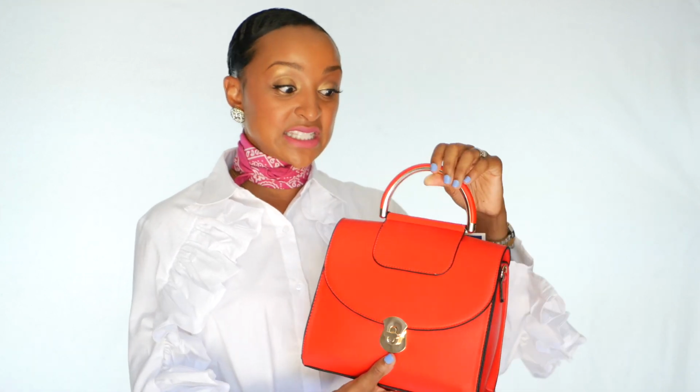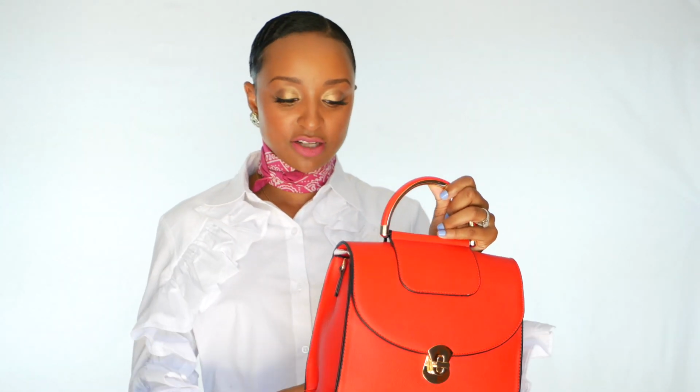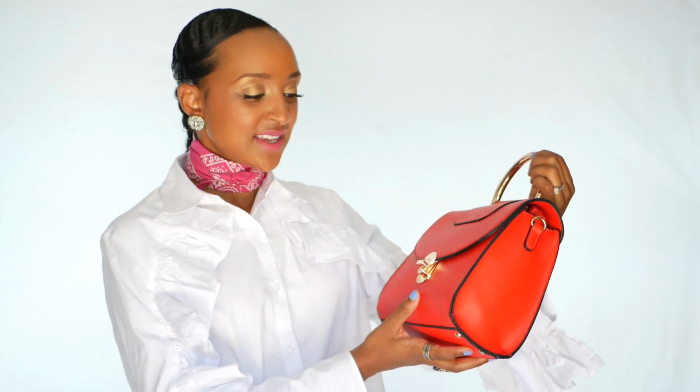Sometimes, honestly, God told me to buy this bag. That might sound crazy, but he did. He was like, get the red. And I'm like, okay, Lord. It's always nice to know that an animal wasn't harmed for a purse, you know? That just made me like this bag so much more.